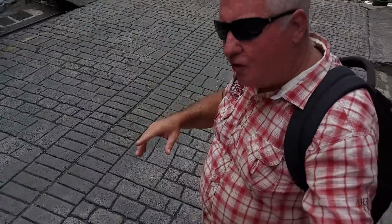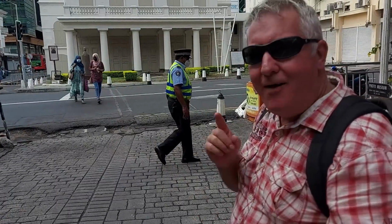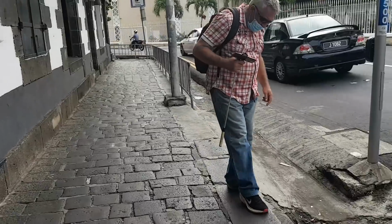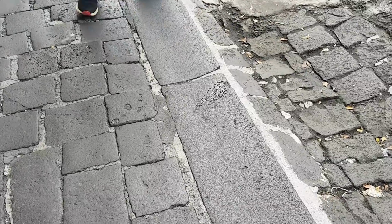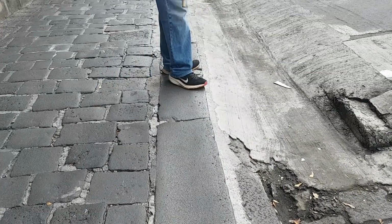So you've got the cobblestone street leading up to the theatre. Wow, how awesome is that? How worn is that? That is very worn. Now, how many years does it take to wear something this bad? A lot.